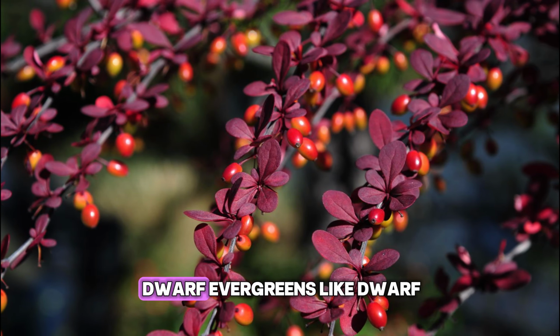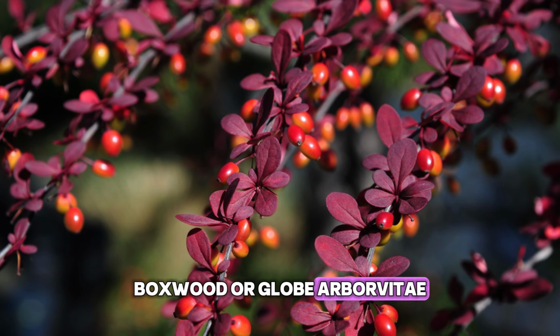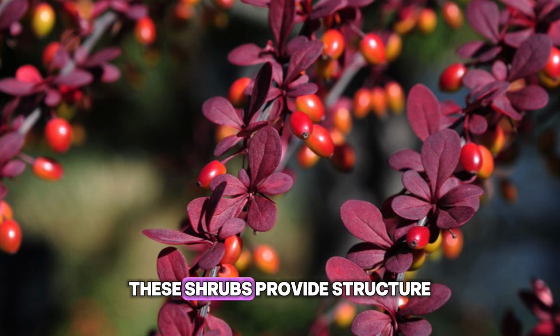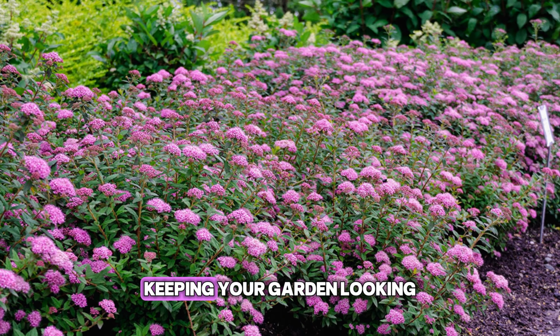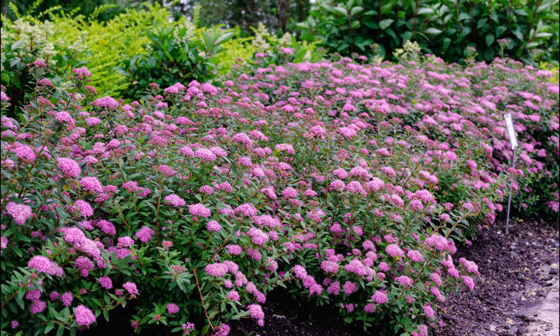Balance the movement with dwarf evergreens like dwarf Alberta spruce, boxwood, or globe arborvitae. These shrubs provide structure and permanence, keeping your garden looking deliberate and composed even when other plants go dormant.